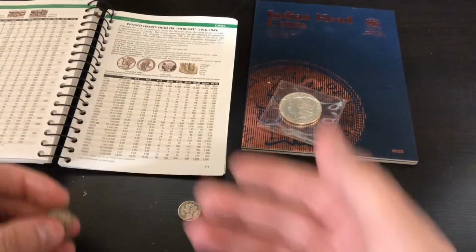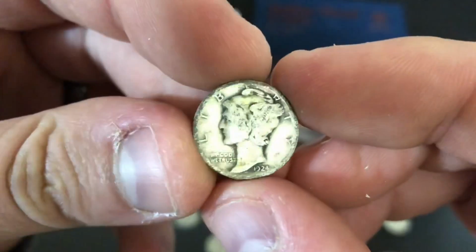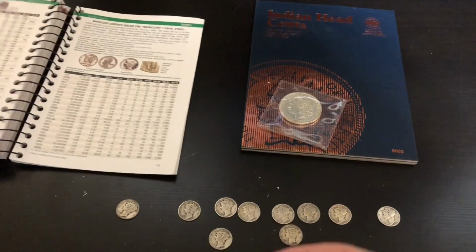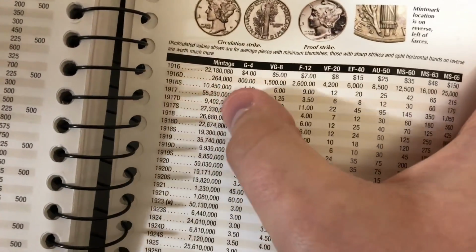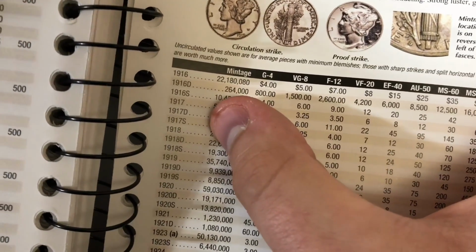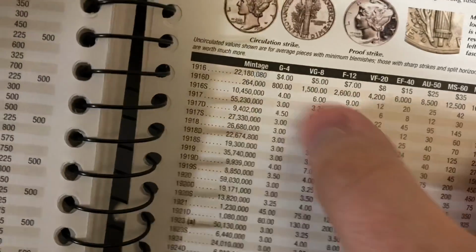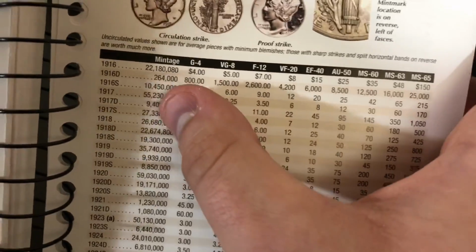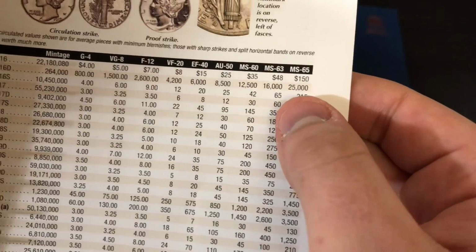So yeah, you can go through and look and see what your silver is worth if you got a bunch of silver dimes or quarters or whatever, and see if it actually is a collector coin. And some of these, like if it's a key date, are worth an incredible amount of money. Just right off the bat, the 1916D in G4 is $800, because look at the mintage, 264,000. So obviously it's very, very low mintage. It's very rare. So $800 for the cheapest one, or the worst condition, basically, up to MS65, which is very, very great condition, $25,000. So yeah, the Red Book is very, very good.